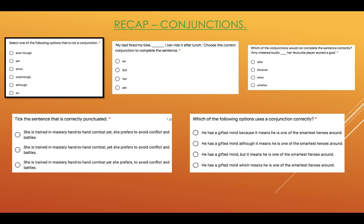Number 5, which of the following options uses a conjunction correctly? Is it number 1? Is it number 2? Is it number 3? Or is it number 4? So which of the following options uses a conjunction correctly? So you need to read each sentence.